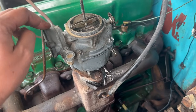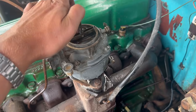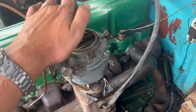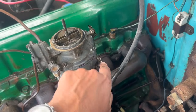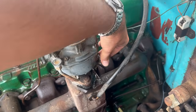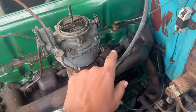Okay, carburetor is cleaned up from the outside anyway. All of this linkage was completely frozen, and I've been working at the last little bit with penetrating oil and a little bit of movement to get that going, so we got that going. The accelerator pedal, it's still frozen. It's not giving me much of anything. So I've got that soaked in penetrating oil, we're gonna work that.